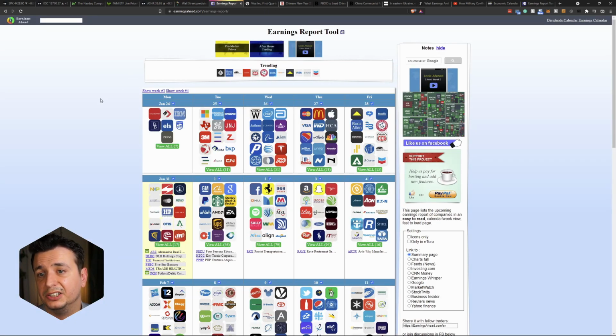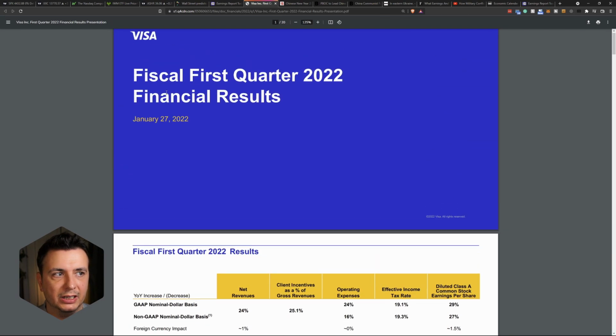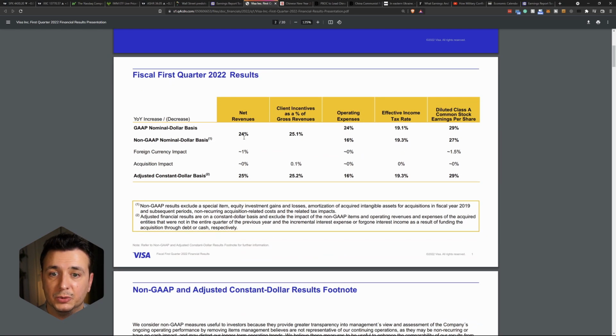Another reason for the price action that we saw last week is that there were some pretty big names reporting earnings. I'm not going to call them all out, but you probably recognize some of the logos with the likes of Visa, Caterpillar, McDonald's, Apple, Tesla, Microsoft reporting. And by the by, earnings were pretty good actually. One company that I did want to call out specifically, and it is a company that I own, is Visa. They posted their first quarter's financial results, and the results were very good.